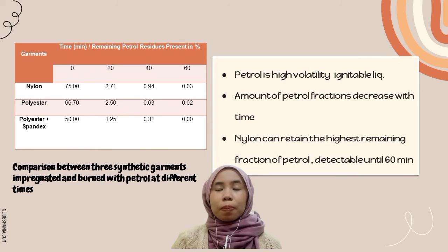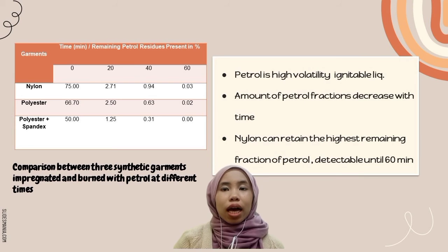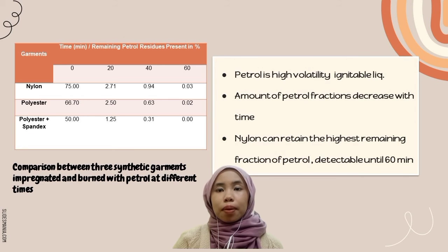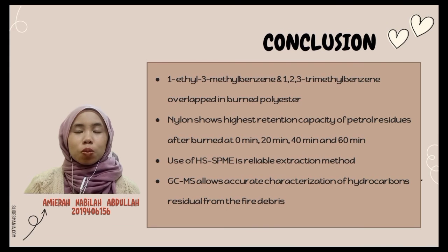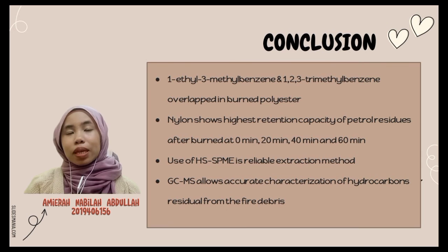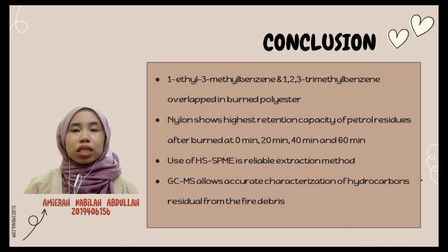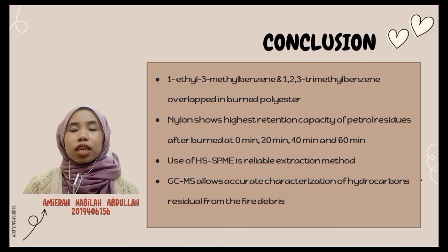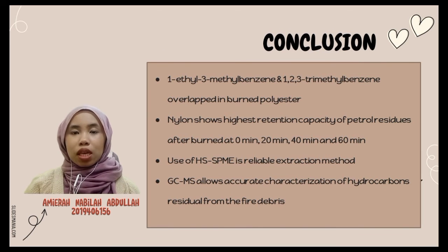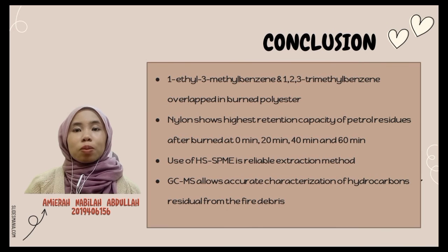From all these data, the remaining petrol fractions in the burnt synthetic garments are compared by using their evaporation rate. As petrol is a highly volatile ignitable liquid, it can be seen that the amount of petrol residues decreased with time. As for conclusion, since we use petroleum-based fabrics, 2 alkyl benzene compounds, 1-ethyl-trimethylbenzene and 1,2,3-trimethylbenzene, are found overlapping in the burnt polyester garment without petrol and with petrol. Nylon shows the highest retention capacity of petrol residues after being burnt and extinguished at 0, 20, 40, and 60 minutes. The analytical techniques applied in this study, such as HS-SPME, are a reliable extraction method, and GCMS allows accurate characterization of hydrocarbon residues from fire debris.